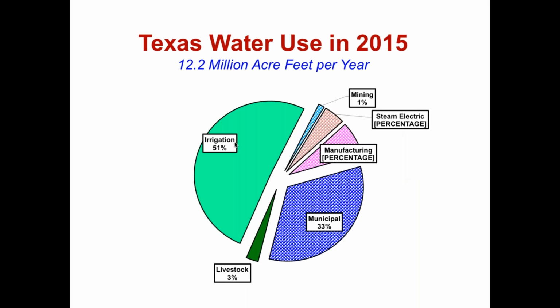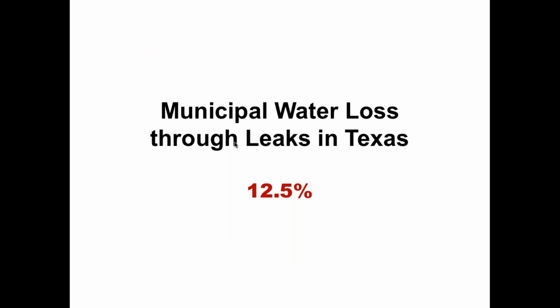So without further ado, how do we use water? What is PACE eligible? First place, this is the big picture, 12.2 million acre feet. That's about 11 billion gallons of water a day that the state uses. As you can see, about half of it is non-agricultural. I will mention the agricultural area is eligible for some PACE funding, but that's not our topic today.